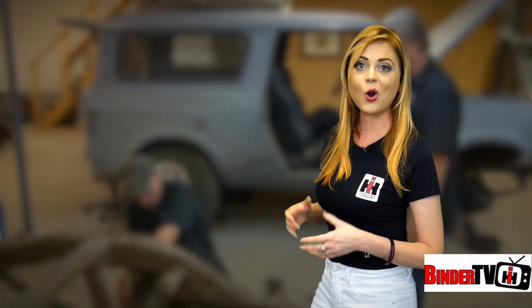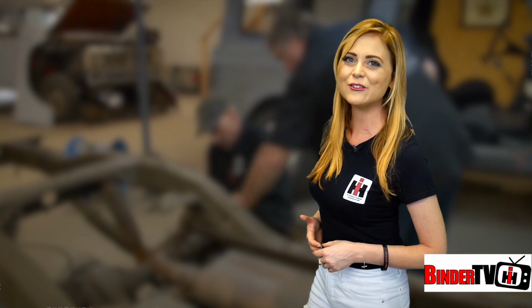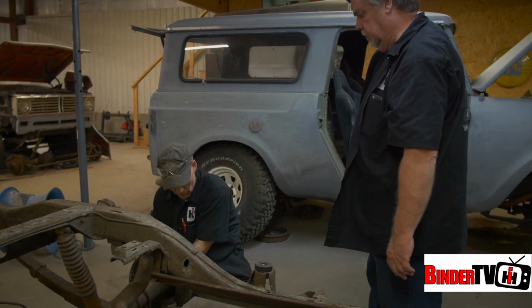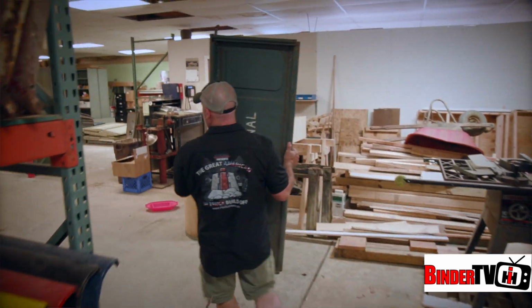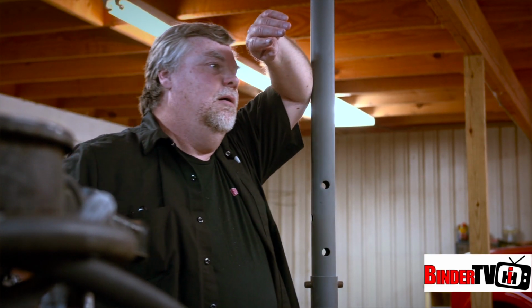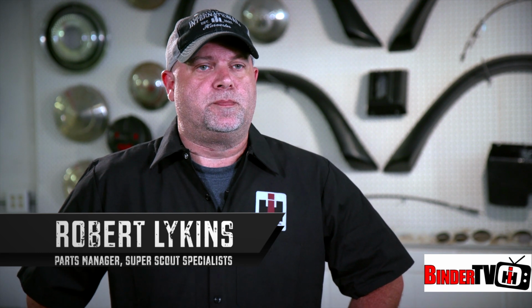And speaking of gold, we're off to Super Scout Specialists to see if there's any last minute crisis with their Scout 2 Midas edition. I'm not sure we have a last minute crisis, so we're just doing the best we can to get her done, and a lot of things are interfering. Still looking for some parts, and we've got a long road ahead of us. We've been so busy here, and with the move, it's been pretty tough.